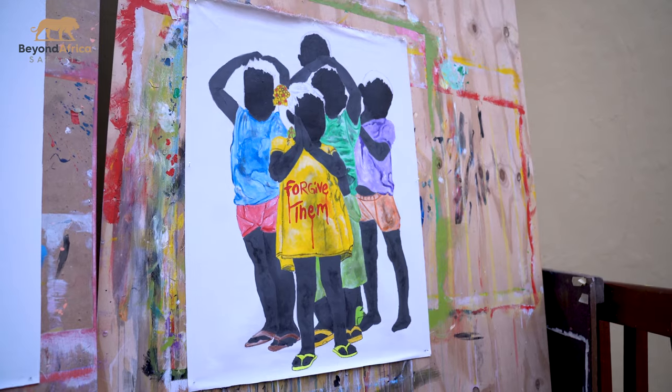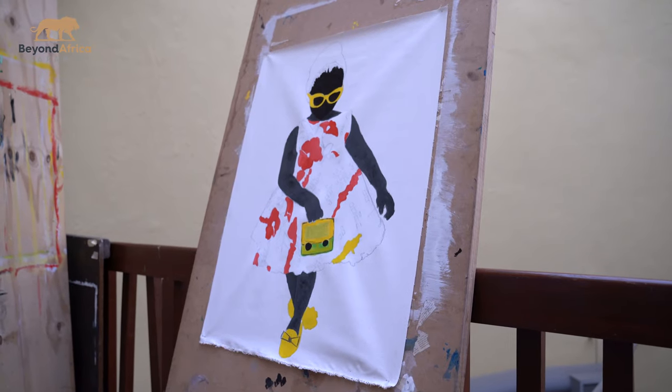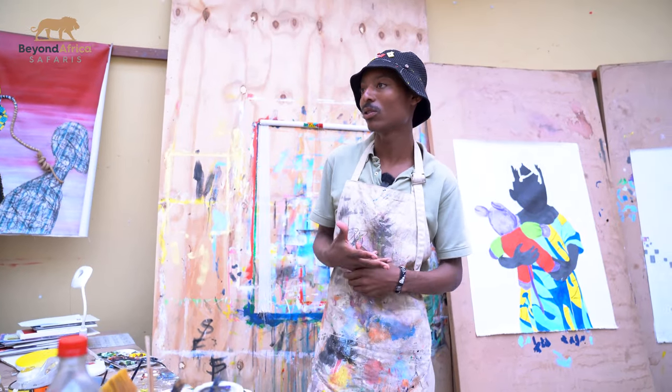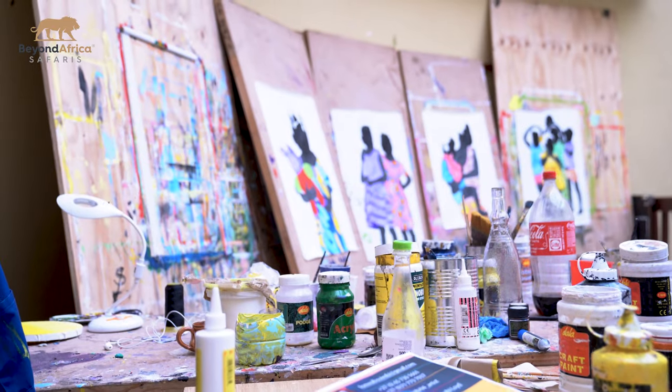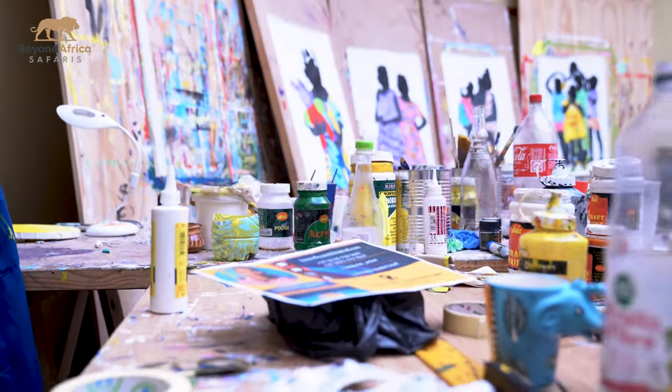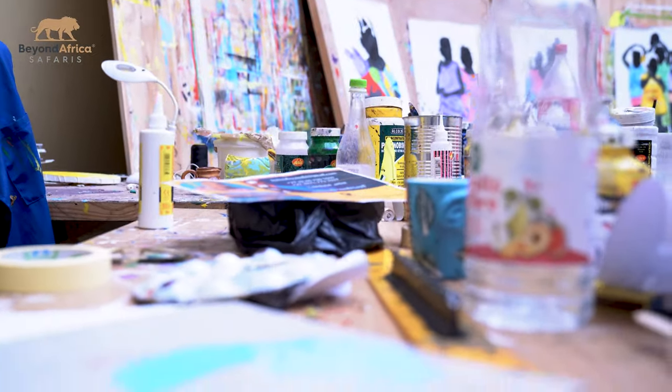So they come here after school, after they finish the schoolwork. We try to share the skills with our community, we try to give back by all means. As you can see in the corner, there's a painting area for the little ones when they come here, so they can do anything that they want to do.